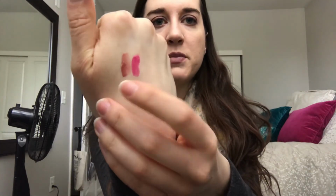And the Buxom ones are really nice because they have that pepperminty scent to them. So this is the Benefit Sugar Bomb, and that's Berry Blast. You can see this one actually goes on more sheer than it is swatching, but this one is definitely more vibrant, sort of lip cream, sort of gloss. It's not super sheer. So those are those two options.